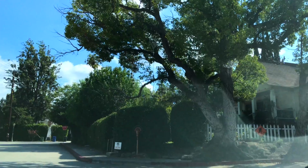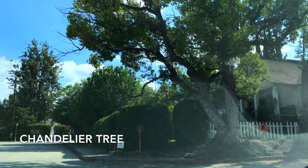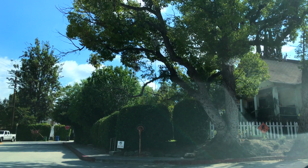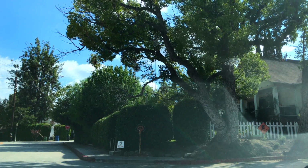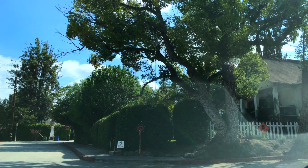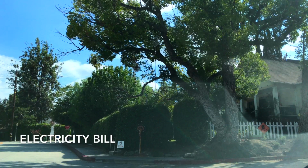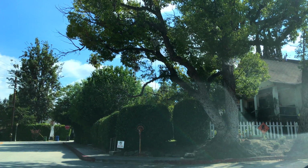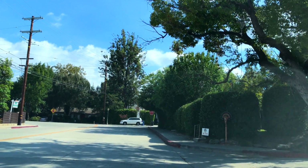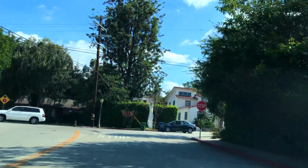That's the Chandelier Tree. It's not as amazing right now since we're here in the daytime, but if you come by in the evening, it's actually a really pretty, inspiring thing to come by to take a look at. There is a donation box out front. The homeowner pays about $200 a month in order to fund the tree, which is kind of a nice thing to do. But that's the Chandelier Tree. So we're going to go ahead and continue on, and let's go take a look at the most expensive listing available here in Silver Lake at the moment.